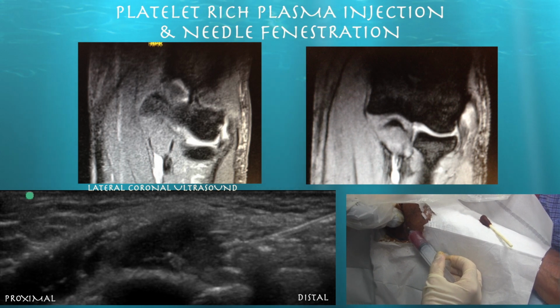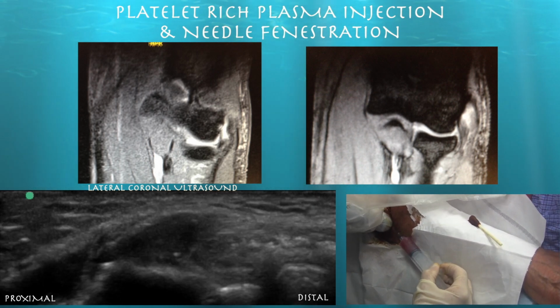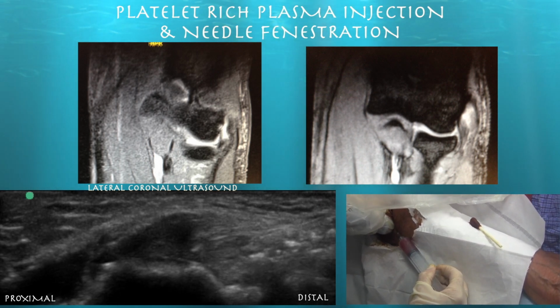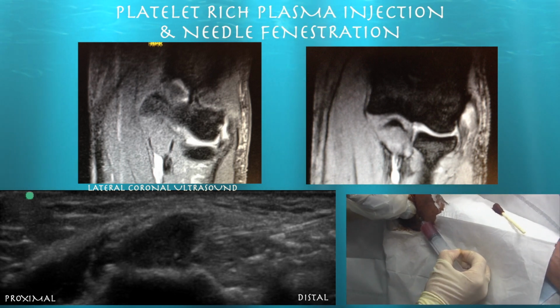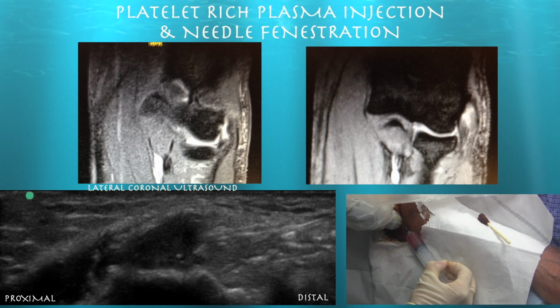And here we are, we're advancing the needle a little bit further, basically to the distal end of this tendinotic region. And we're continuing to inject PRP.